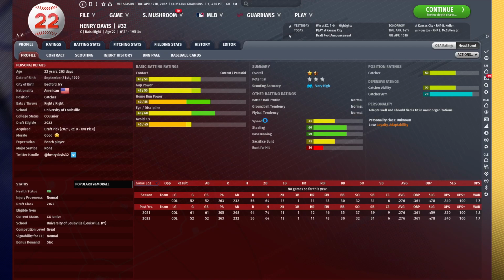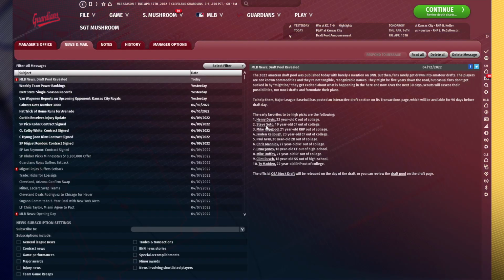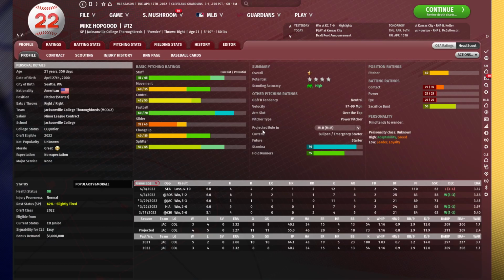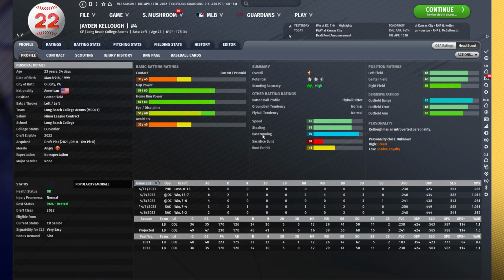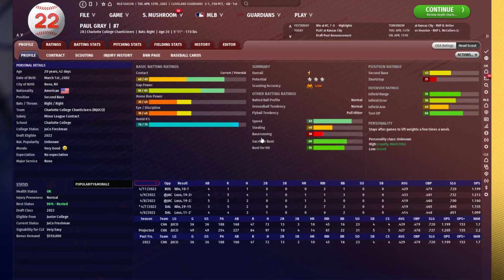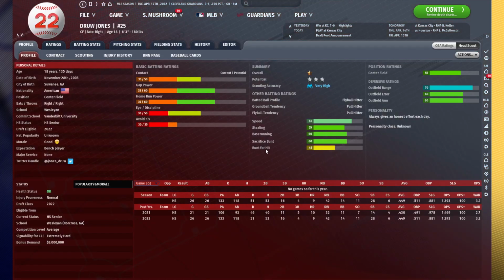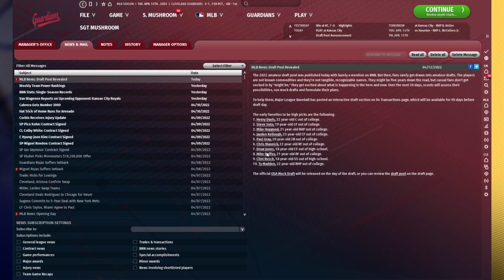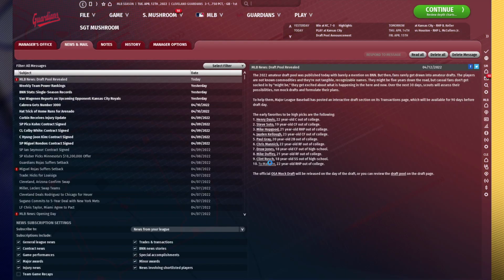Henry Davis, who is a 2020 prospect. Steve Soto looks really good. This guy does not look good at all. Whoever drafts him is getting ripped off. That guy's okay. I don't think he's a top 5 prospect, but yeah, this looks like it's a little bit more shallow as a draft pool than last year, although this guy looks good too. I don't know. We're going to have to see who gets to us.